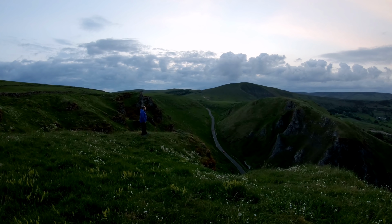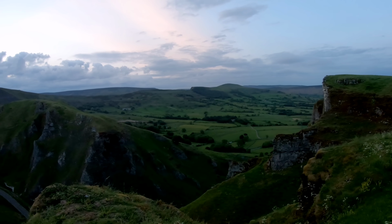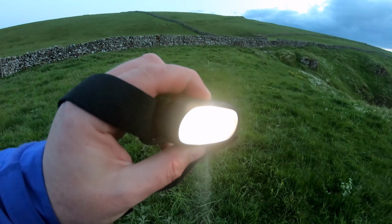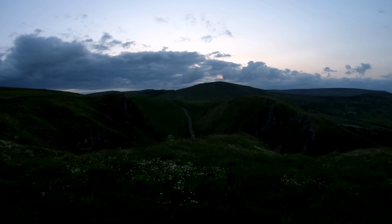The view from up here is mint. Not been much of a sunset though. Still very pretty. Loving it. Absolutely loving it. I've lost my Olight head torch. Absolutely gutted. So I've got to make do with this cheap Decathlon one, and I brought my S1R Baton 2 just as backup. Sounds like a racetrack down there.